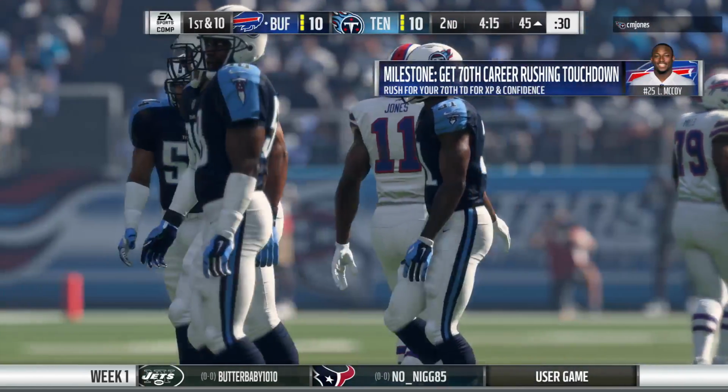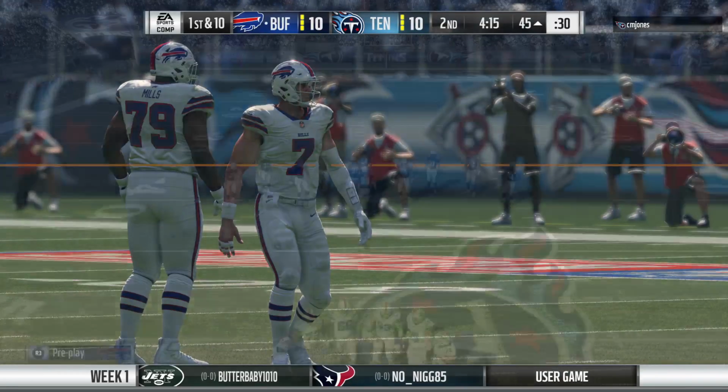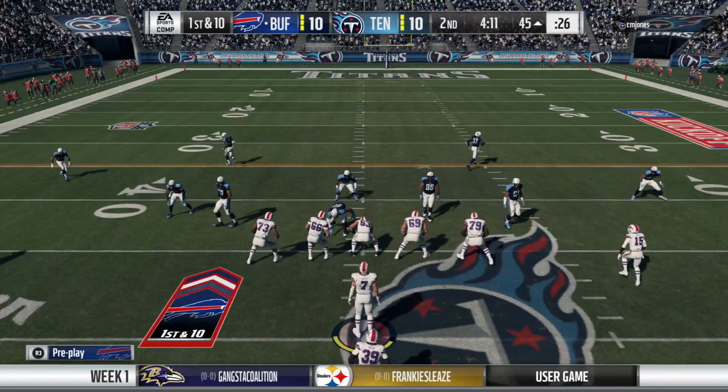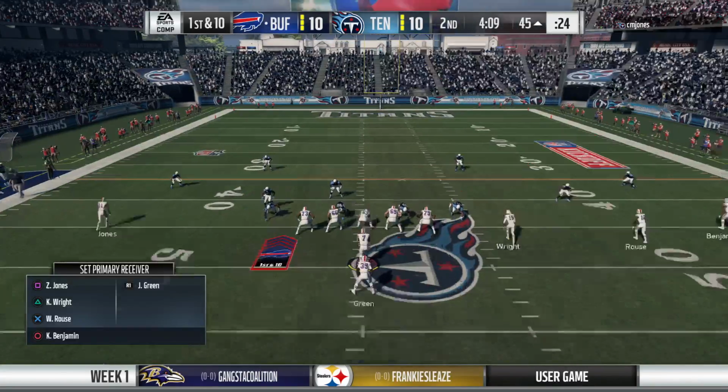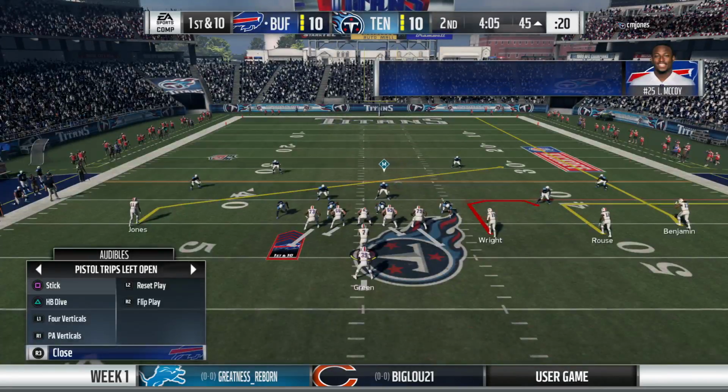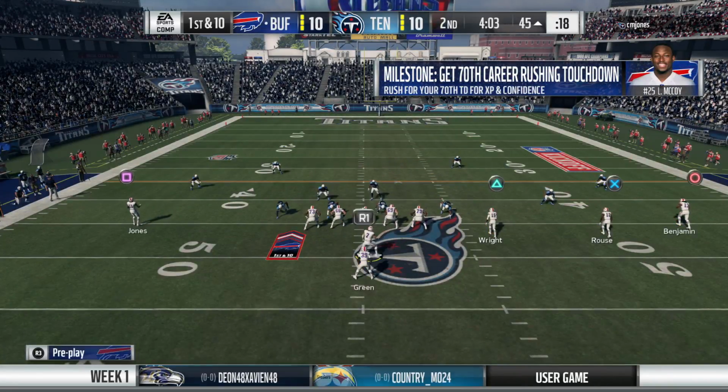This guy's known for his quickness, but also for his speed. And he's able to get to the second level almost before you blink if you give him any type of blocking. Always talk about slot receivers. They're usually known as quicker than fast. In this case, we've got a guy who's quick and fast, and he used it to great advantage.